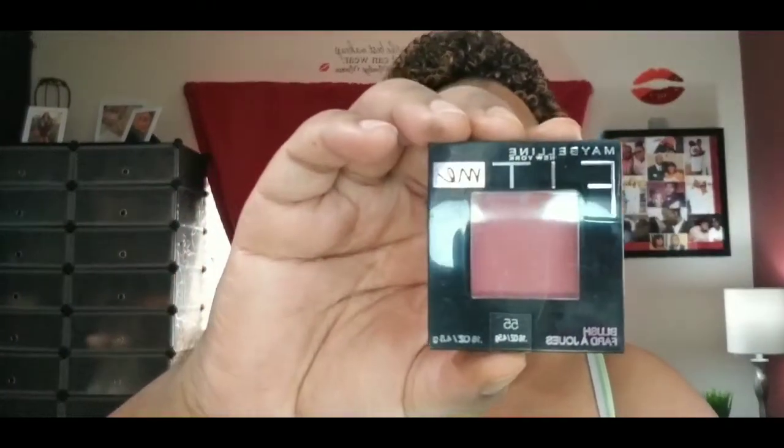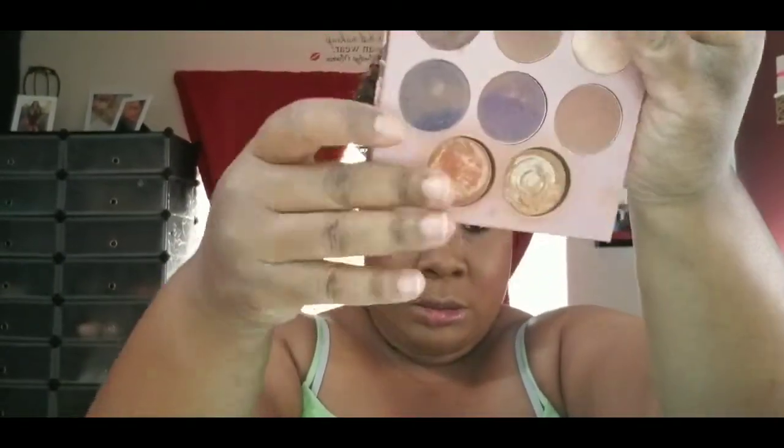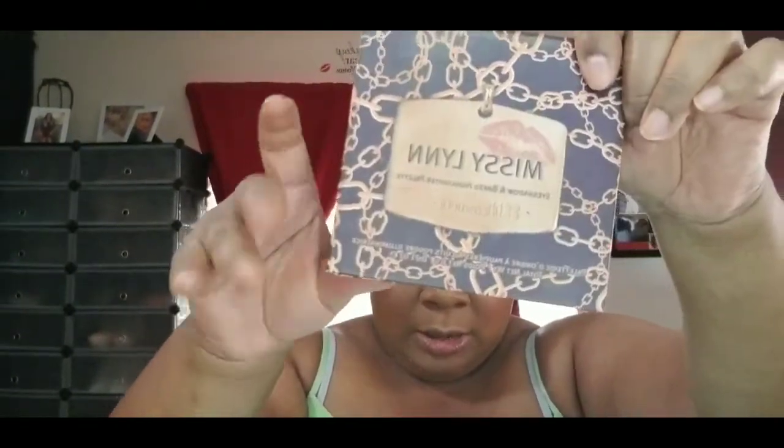For blush, I use the Maybelline Fit Me, and this is in the color Berry Bay. And what else did I use? I used my NYX setting spray. I used my Missy Lynn highlighter, which is this one here, Missy Lynn for BH Cosmetics highlighter. And I think that's all that I've used so far off camera.